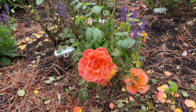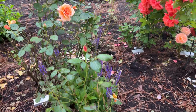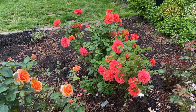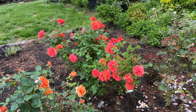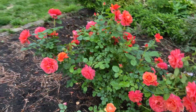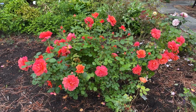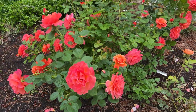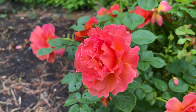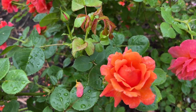So let's start here. This is Living Easy. And it is roughly and very similar to Easy Does It. And Easy Does It is a very vibrant coral color with hints of orange in it. And this is a wide shrub. If you look at this, this is about 4 foot wide. And I love the ruffly blooms and that color. And this is what it looks like when it first starts to bloom.